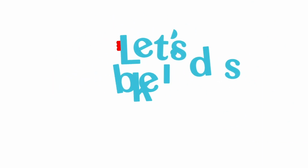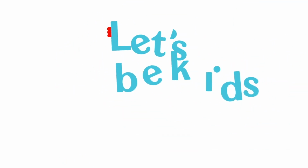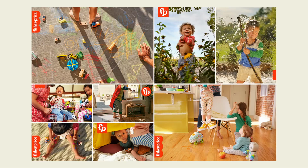They've really kept that character as they go into some of the more typographical pieces with their tagline of "Let's be kids." I think it's really great how it jumps around, and again, they've kept that kind of chaos and it really feels for me like a children's brand. I think they've really nailed this one. Here's a look at some of the other components of the brand.